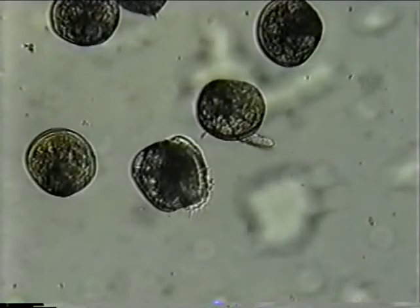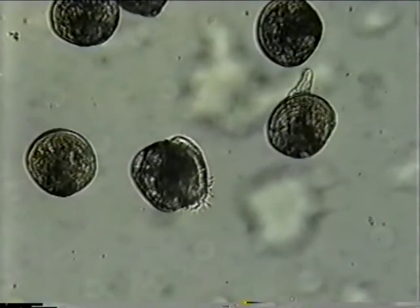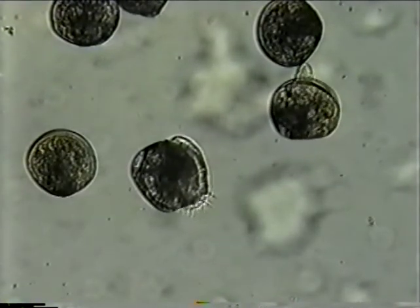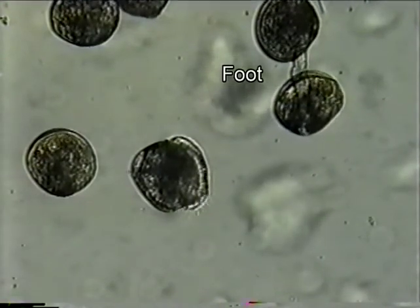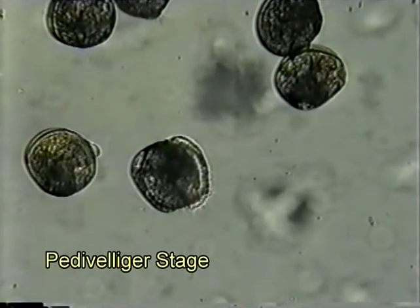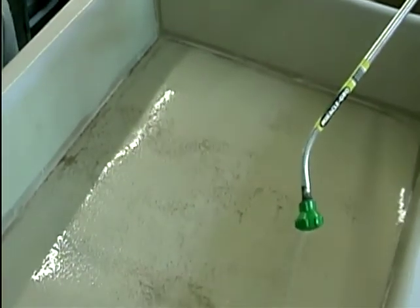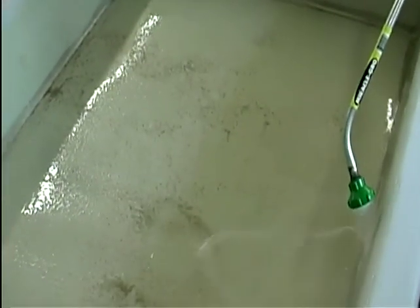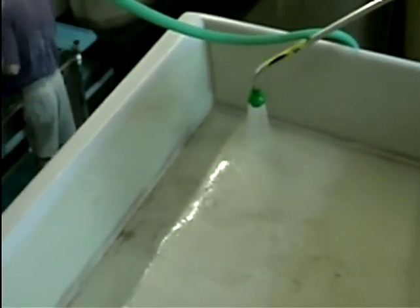In about a month, larvae metamorphose, or begin to change into bottom dwellers, losing the velum and developing an active foot, a transition called the pediveliger stage, and often referred to as setting. The setting animals will adhere to tank surfaces, clams and scallops with a thread-like structure called the byssal thread, which can easily be dislodged with a fine spray of water.